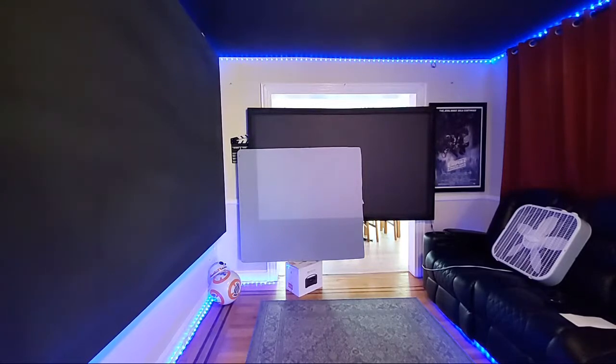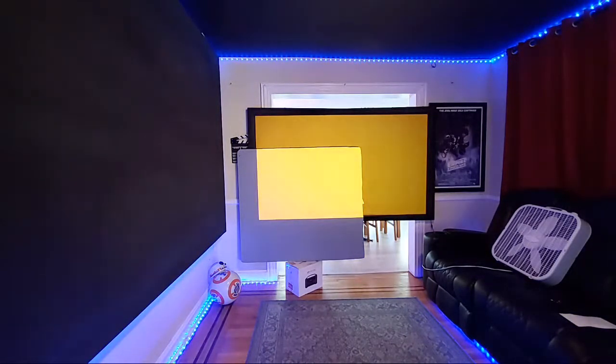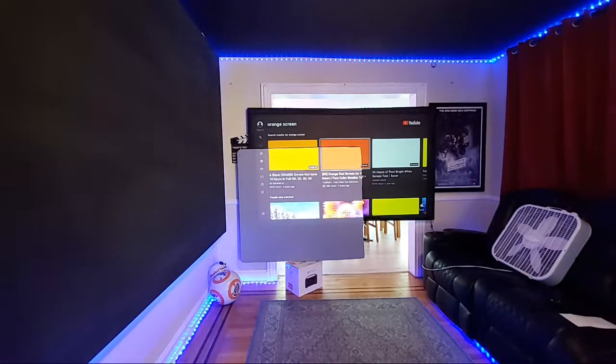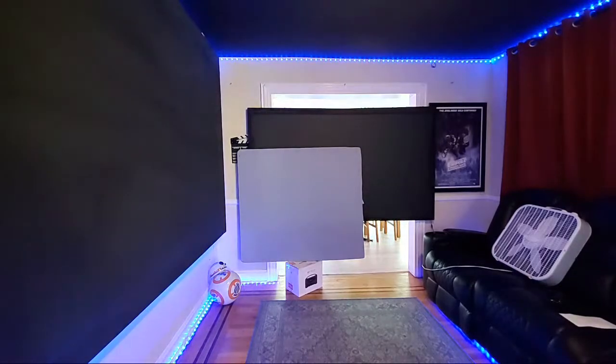Let's see. What do you want to go with next? Orange screen. There's an orange screen right here. Not even picking up. This is why you're told to calibrate your projector. This is why you're told to be in ambient light controlled environments. The darker the environment, the better chance you have of picking up a better color. Not going to happen. Let's go with orange red. See if we get any luck on this one.